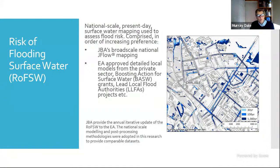The risk of flooding for surface water has this abbreviation, RoFSW. This approach is the Environment Agency's national mapping approach, and it's comprised of local model output data where these are available, and 2-meter J-flow broad-scale modelling everywhere else. The 2-meter J-flow modelling is also known as the UFM FSW, which stands for the Updated Flood Map for Surface Water. So if any of you are familiar with that acronym, that's the approach that's been used. There's an image there showing some of the outputs from one of the locations we did this on in Carlisle, in the northwest of England, and I'll talk a little bit about some of those results in a minute.